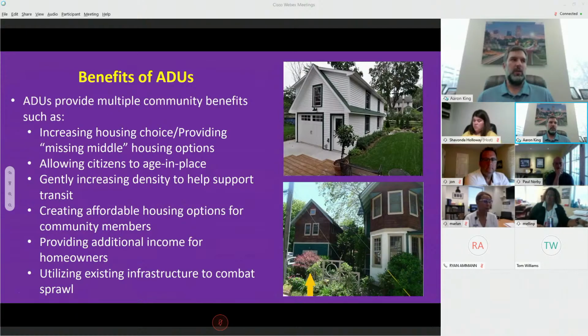So again, if you're thinking of a neighborhood where maybe rent prices or home prices are on the higher end, having a smaller unit in the same area that could be rented at a lower, more affordable rate is a benefit. For homeowners, it's a way to provide additional income. If you're living in the principal structure, certainly you could have an accessory dwelling unit in your backyard that you could rent out, providing an additional form of income coming in.